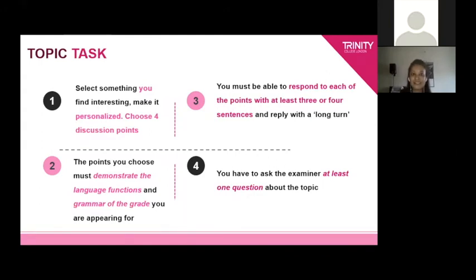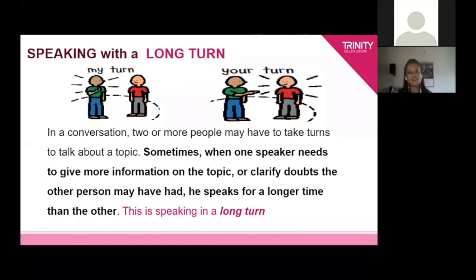Right. So what is a long turn? When 2 people talk in any conversation, one person may have to speak for a longer period of time if he has to give reasons or clarify doubts that the other person has had, or maybe give some more information about the topic. This is conversational turn taking. So you need to know when to give and when to take a turn. And this is exactly what you'll be doing in the topic as well as in the conversation task.